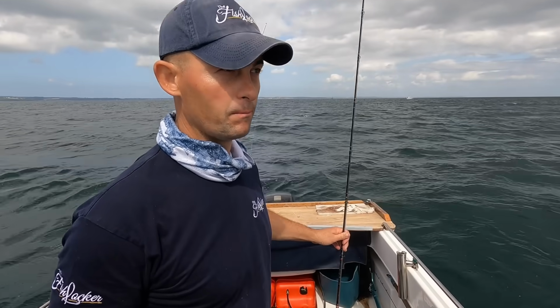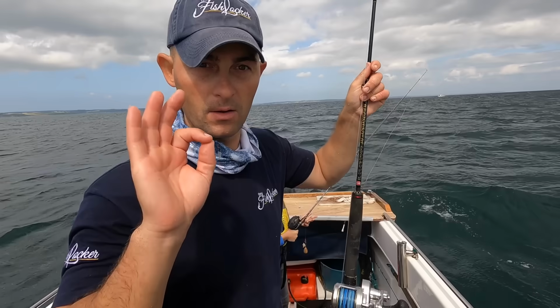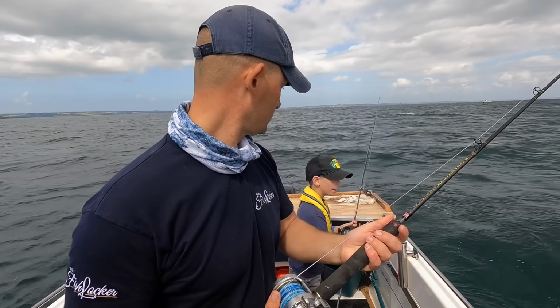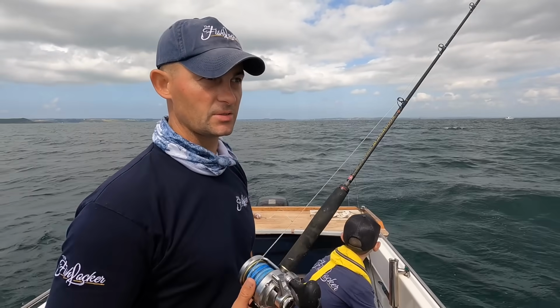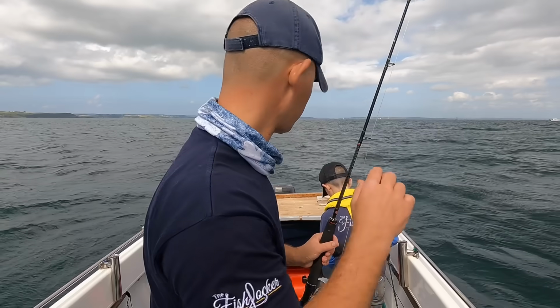Absolute garbage. The rod, the blank, amazing. The eyes, wouldn't have them, give them. Yeah, that rod now, I'm going to have to put that down. I can't use this now, so I'm down to one rod. And these are a couple of £100.